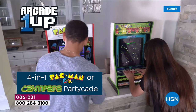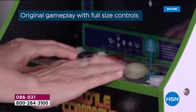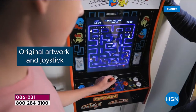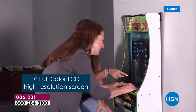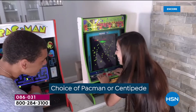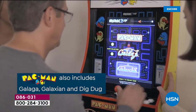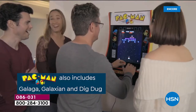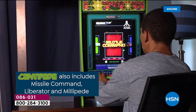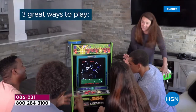Well, you loved it last year, so we brought it back. We made it better than ever. Now four games in one. All your favorite games are back in one awesome and completely original machine. Original artwork, the classic joystick and the buttons, 17-inch full-color LCD display. It's the same size that you would see in the arcades or in the pizza parlors. Pac-Man, you get four different games like Galaga, Galaxian, as well as Dig Dug. Centipede, you get Missile Command, Liberator, and Millipede.